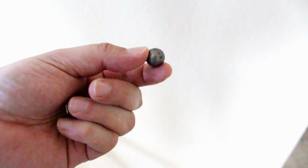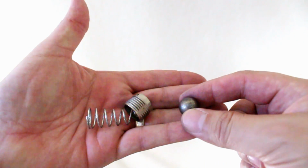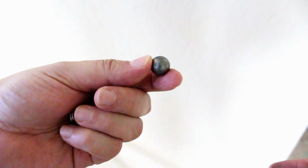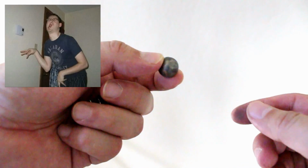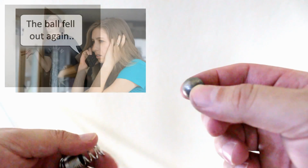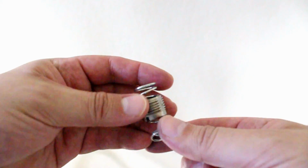If you can't find the ball, you could actually go to your hardware store. You might have to buy the whole mechanism again just for the ball, or maybe they have the ball. I haven't actually gone to look for that because I've been lucky enough to find it. Either the cat's playing with it, I'll step on it, or somebody calls me the moment it falls out, which is rare, and then I get a chance to go look for it. So now we're going to put this all back together.